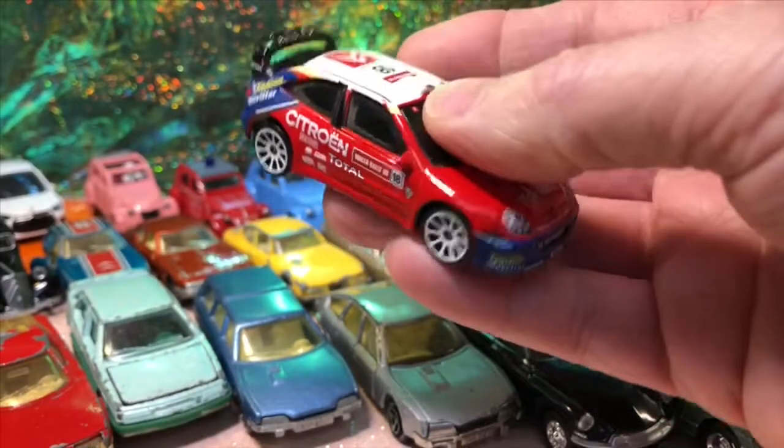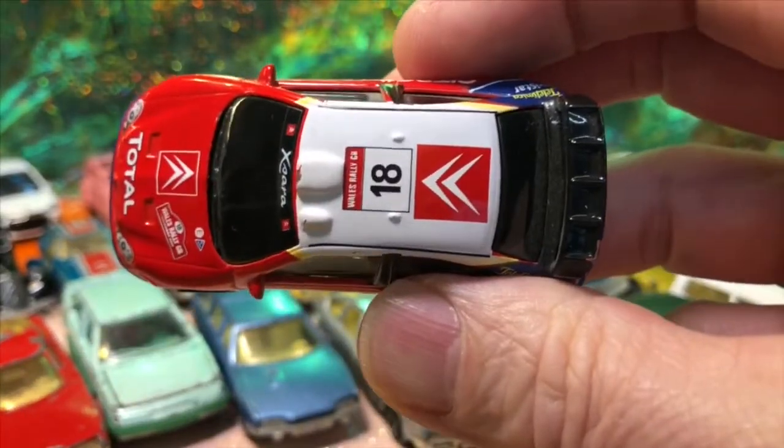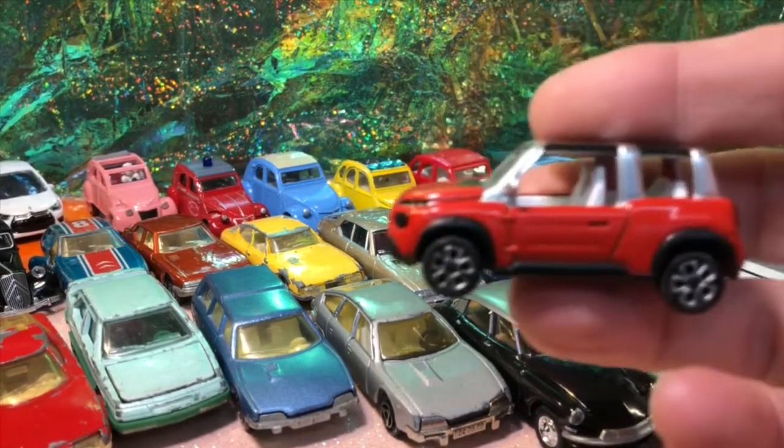Oh, thanks, Elisio. That was awesome. Wow. I'm still looking at this one. Look at the details on it. Okay, we're going to show you some oddballs for the final feature.